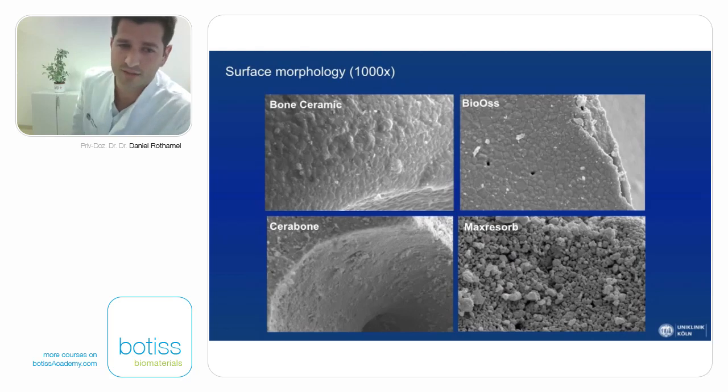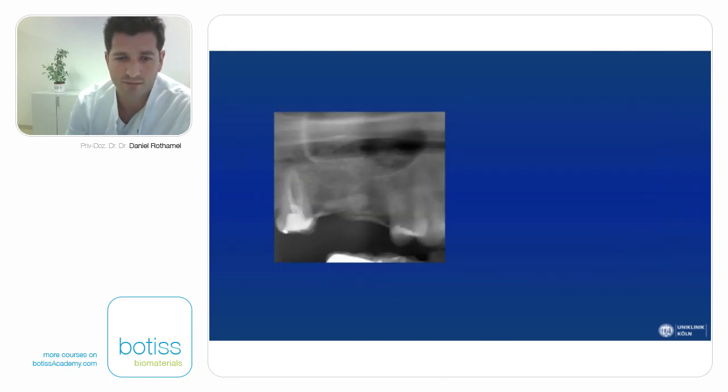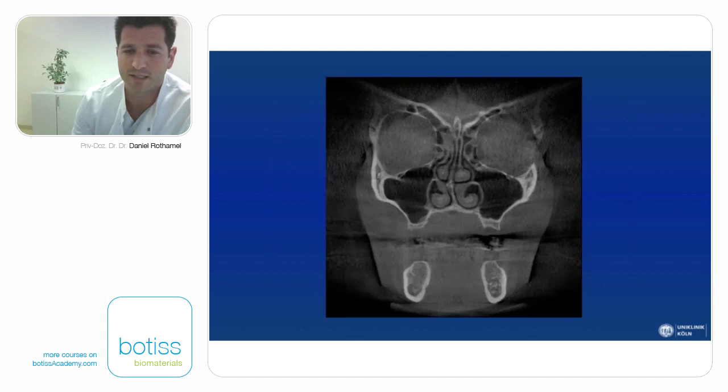And this is completely different to bone ceramic, for example, which is also a material based on 60 to 40 beta calcium phosphate hydroxyapatite. But the surface is completely different to maxresorb, and we see after 3 days, after 7 days, that bone cells are really attracted by this surface, and this might support the bone formation after application of these granules. So does it have a volume aspect as well? This is after application of this material, directly postoperatively. After 6 months, we can easily see that it's almost like the bovine materials, that we have a very good volume stability in this situation.